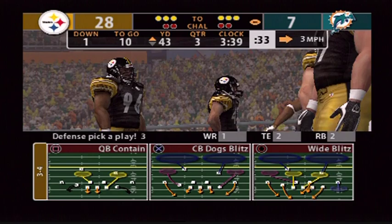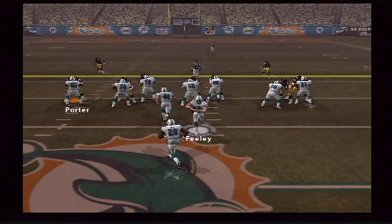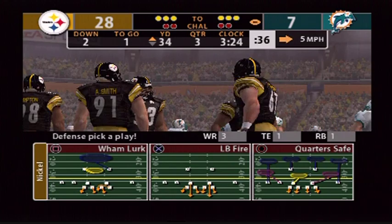First and 10. Miner lines up behind his fullback in the eye. Barrier records the tackle at the 34-yard line. And that's a gain of about 8. It's 2nd down and 1 to go.